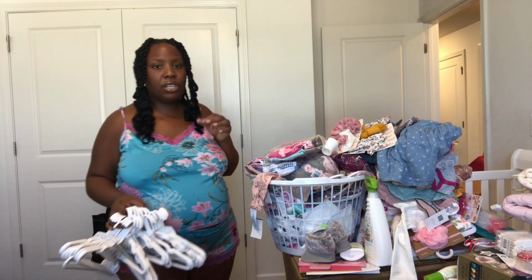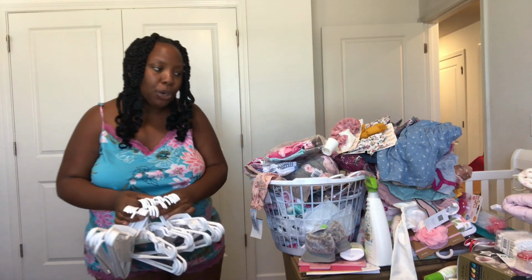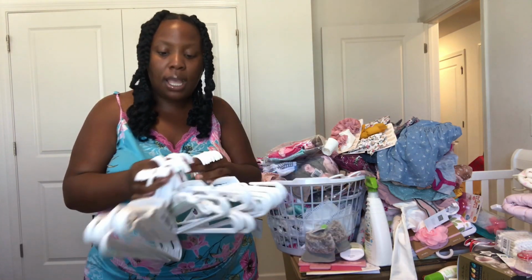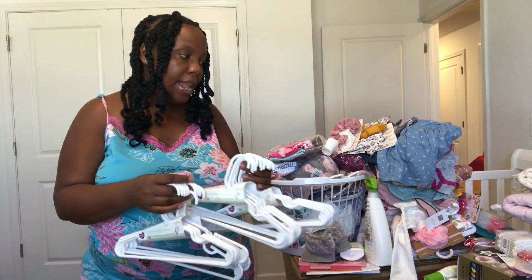because I only have like a half thing of the Dreft detergent. So I've got to go get some more of that. And I don't want to start washing her clothes and not be able to wash everything at once. And also, I need to get some more hangers.